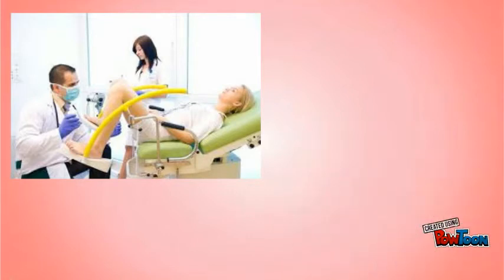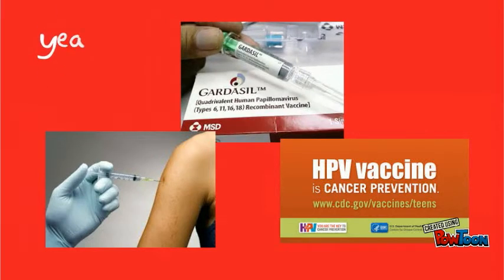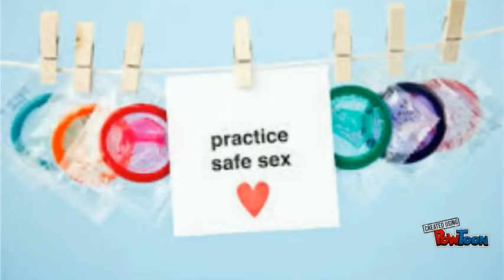An HPV vaccine is also available, and in Australia, both boys and girls receive free HPV vaccines in Year 7. Women who have received the HPV vaccine should still continue regular pap tests. So, before entering the dangerous world of sexual activity, remember these facts and remember to practice safe sex.